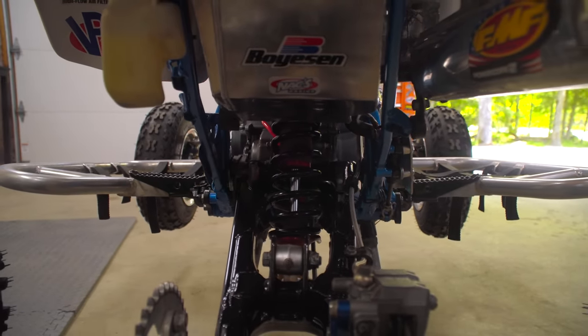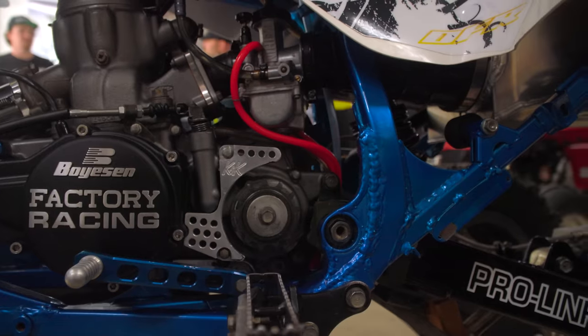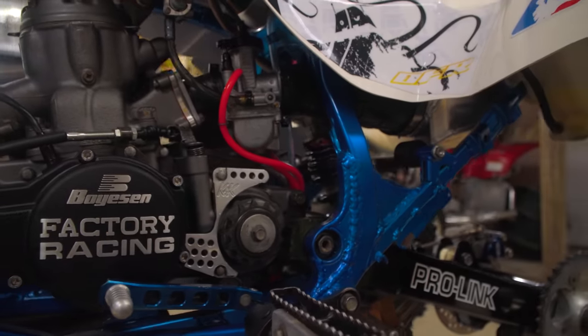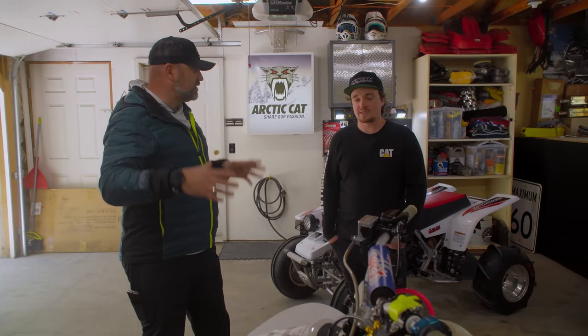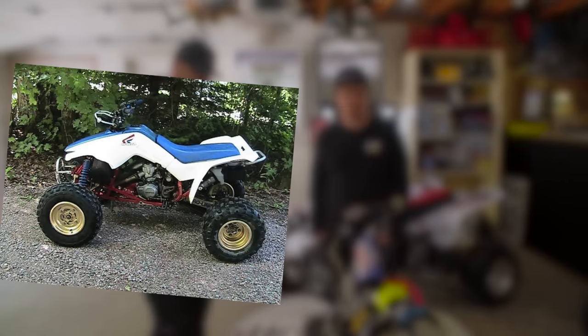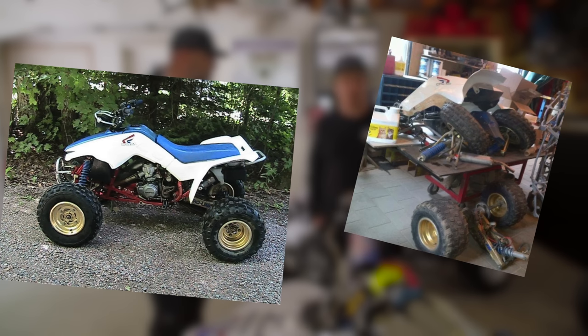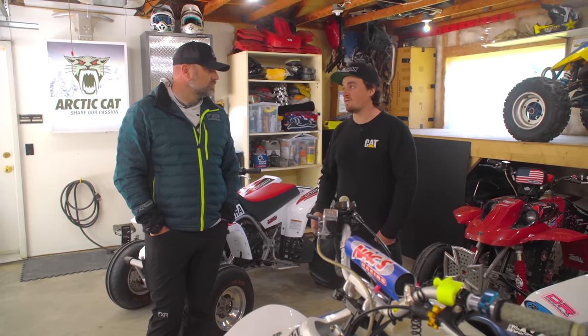Like you did a frame up. I did a frame up, right down to welding gussets into the frame to strengthen the frame. Did you have some of the parts before you started the build, or did you do the frame and then build it up as you collected parts? Basically built it up as I collected parts. Honestly, when I built this back in probably about 2014-ish, parts were a lot easier to find than they are now.